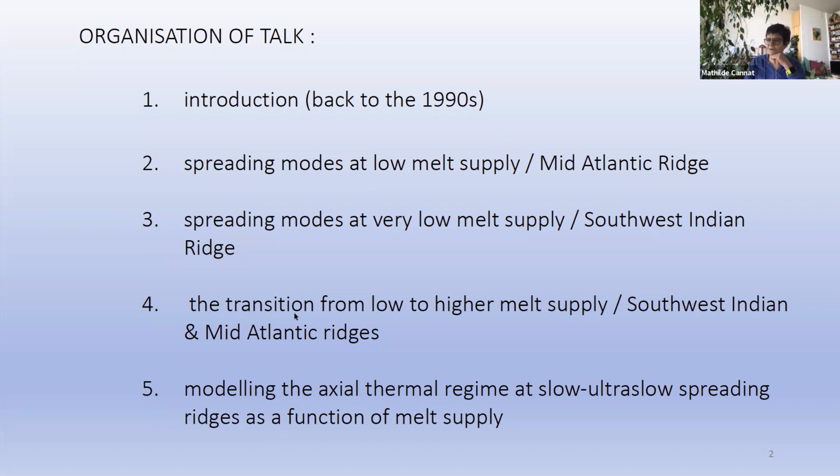First I will talk about the transition from low to higher melt supply, because there are, of course, also rather high melt supply settings at both the Southwest Indian and the Mid-Atlantic ridges. And then I will talk about very recent ongoing work on modeling the thermal regime at slow and ultra slow spreading ridges as a function of melt supply, and try to show you how these modeling results may translate in terms of the geology and the spreading modes.